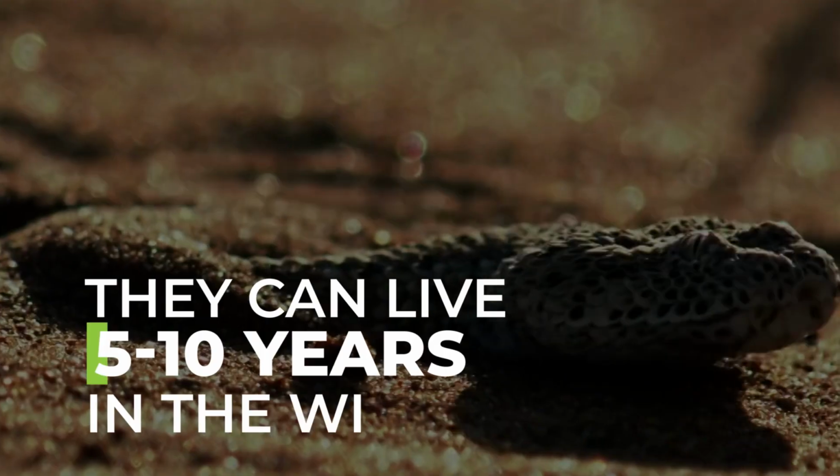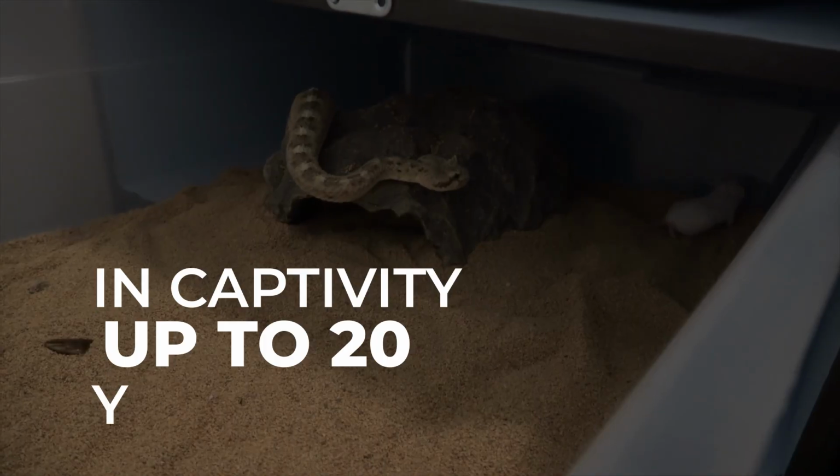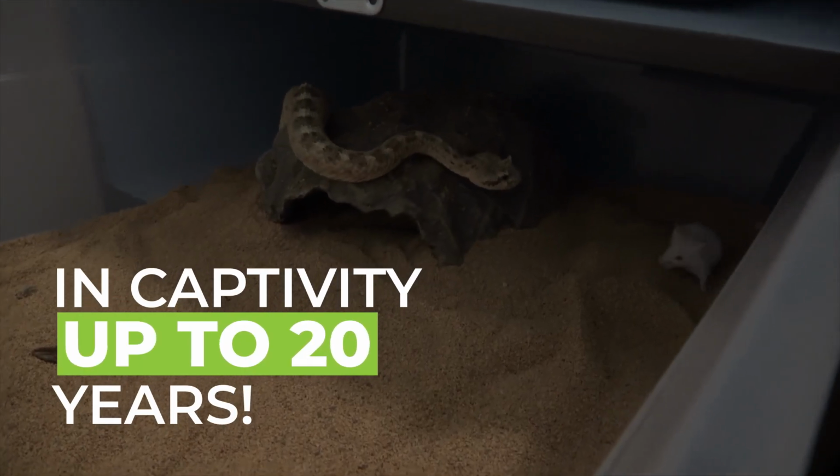In the wild, Sidewinder rattlesnakes are thought to live for 5 to 10 years. In captivity, though, they've been known to live for nearly 20 years.